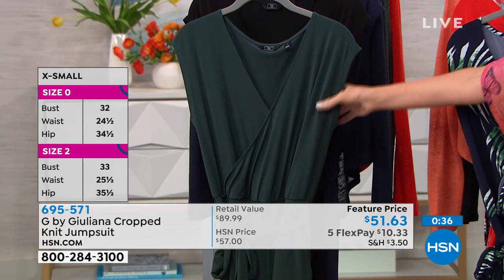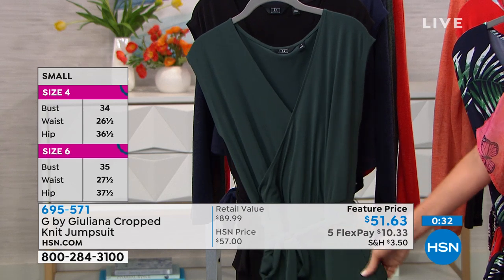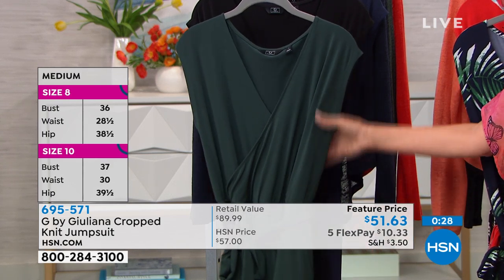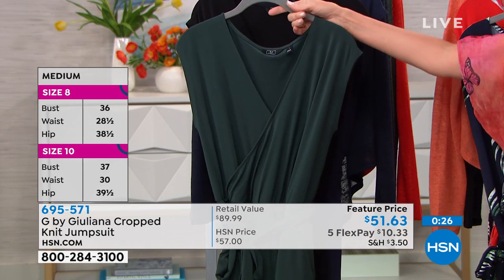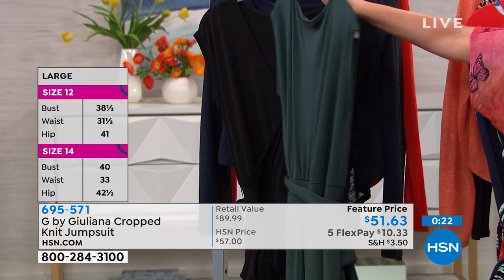And this is a jumpsuit that will look great right now and all the way through the summer with a little flat or a little sandal. And then when you pair it with a bootie in the fall and a little over jacket, one of Juliana's sort of a duster length, you will be set for the fall as well.